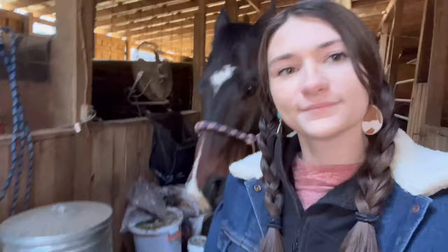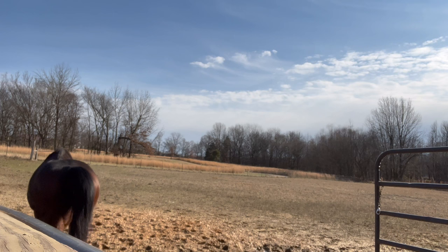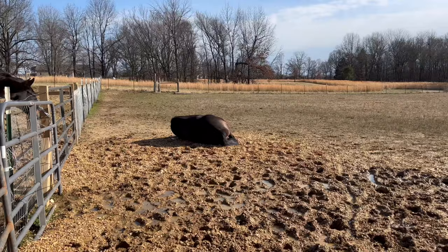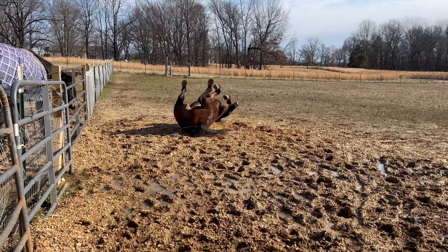I also have to clean Scout's stall today, so he goes out as well. He was a little less enthusiastic, but he has a friend over the fence that he talks to a lot, so he wasn't too bored. He also rolled in the rocks, which, I guess his back itched really bad, but that does not look comfortable at all to me. And today we are going to ride Kite.